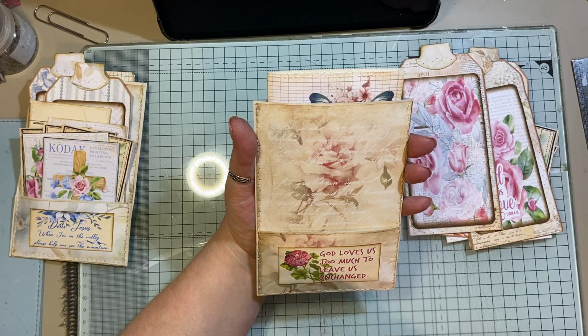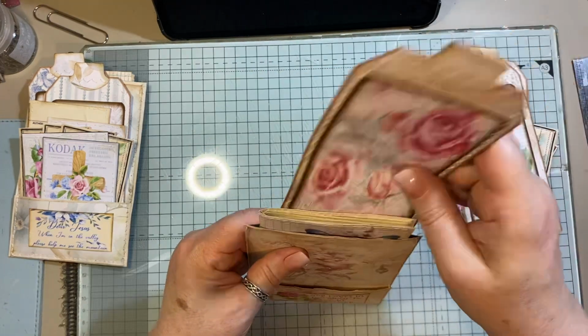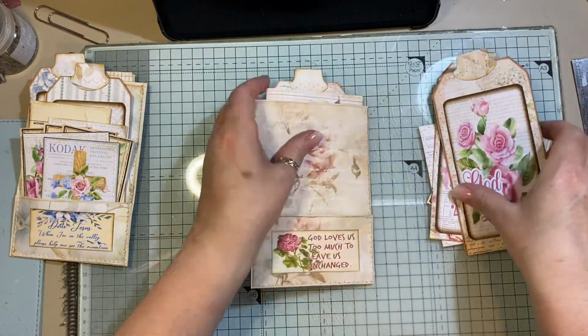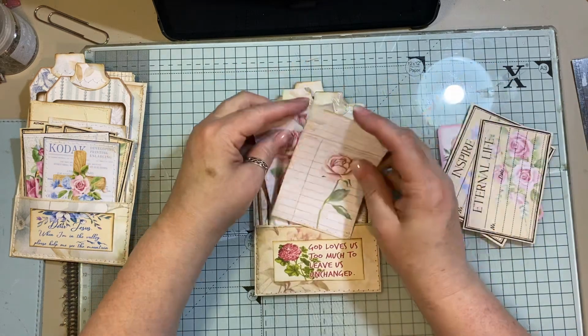What kit's that called? Bella Rose. Is it Bell Rose or Bella Rose? One of the two. I think it's Bell Rose. It's a lovely kit, that is. Go check that out as well.